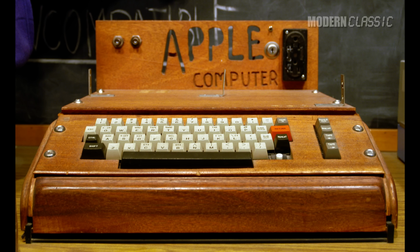But the new microcomputers, which contained their processing unit on a single chip, were beginning to appear as kits for hackers and hobbyists to build ham radios or something.